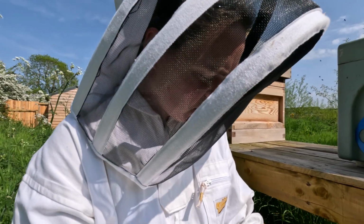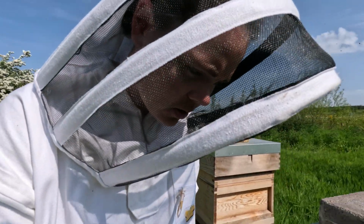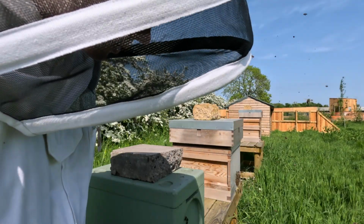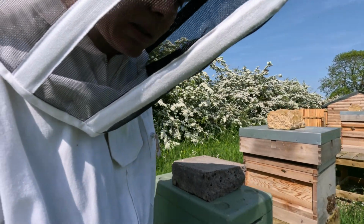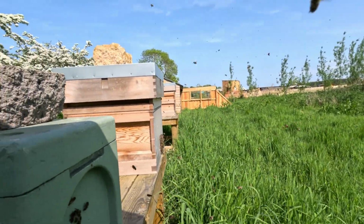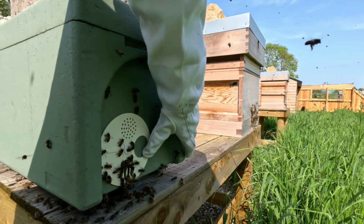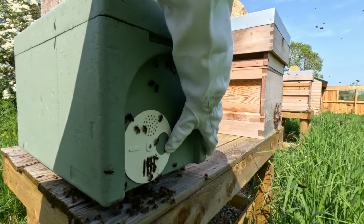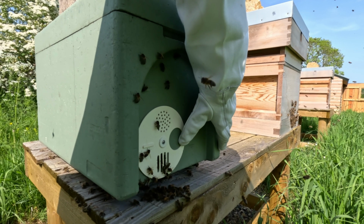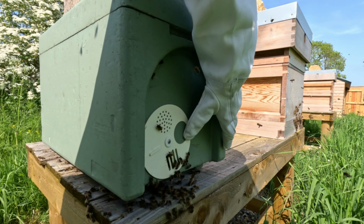You can see there's quite a few of them coming over to check me out, wondering what we're doing with them today. So, just going to quickly turn this round. Oh, there's a few bees around it. So I'm just going to gently twist that round. Don't want to catch anyone there. Hopefully they'll just move out of the way. Come on, in or out, one or the other. Come on, kids.